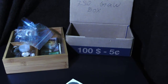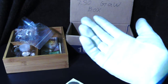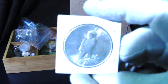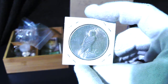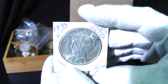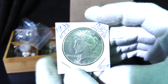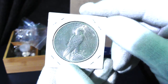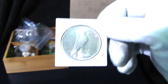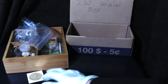Okay, so I did get a few things this week. I got some fun things. One thing that I've gotten this past week is this Peace Dollar. It's in great shape, very happy with it. I'm not sure if it's actually an MS63, but it's in great shape. Wouldn't surprise me if it was, but yeah, real happy with this. Building a Peace Dollar collection and a Morgan collection, but I've had to get something for it.